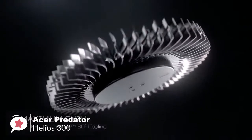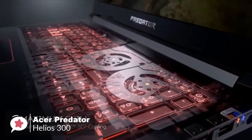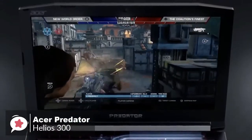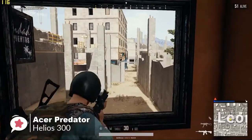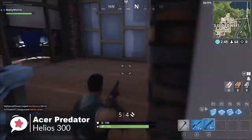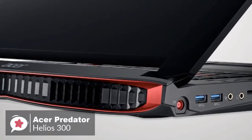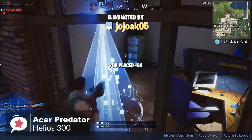As far as performance is concerned, the NVIDIA GTX 1060 video card offers serious muscle, and with the Predator Helios 300's 1080p display resolution, that card can drive games like Battlefield 4 with settings at Ultra over 80 frames per second, which is pretty impressive. It is also worth mentioning that this Acer Predator Helios 300 is VR ready. Just plug in a VR headset and step into a new world.